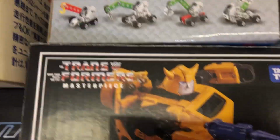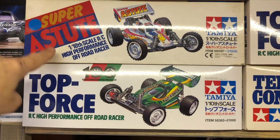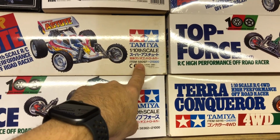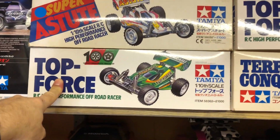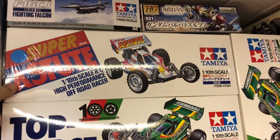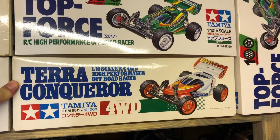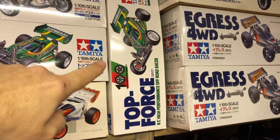We got Bumblebee. We have a Super Astute. This is the old one. 58097. We got the re-release Top Force. We got the re-release Super Astute. Another re-release Top Force. And we have a Terra Conquer. That one is just an empty box for one of the cars I built.